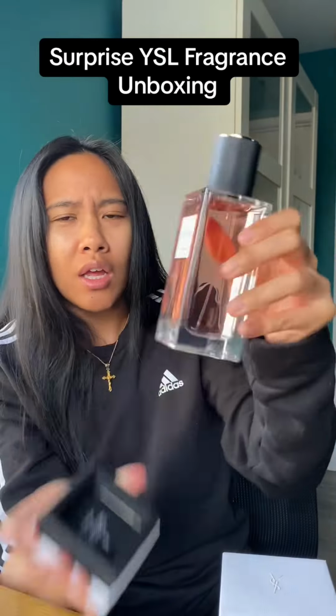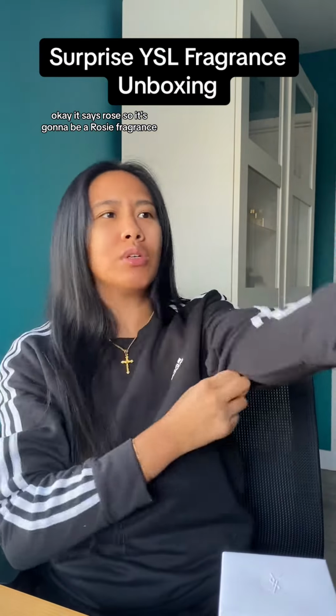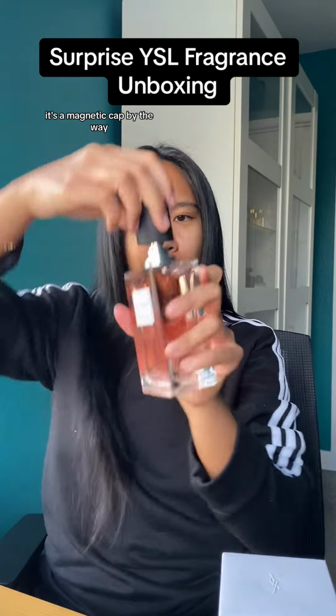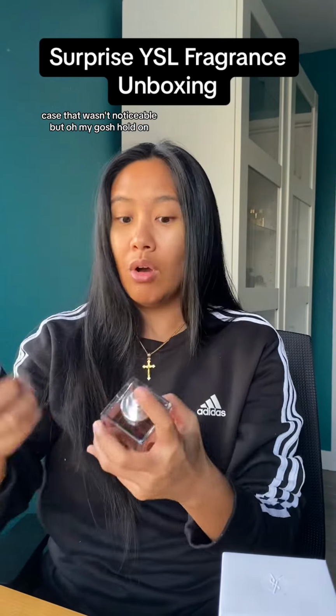Ooh. Look at that. Okay, it says rose, so it's gonna be a rosy fragrance. It's a magnetic cap, by the way. Okay, so that wasn't noticeable, but oh my gosh, hold on.